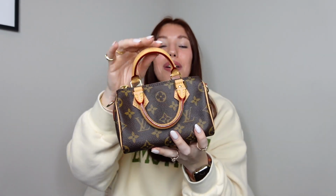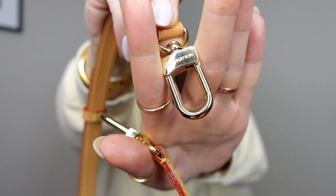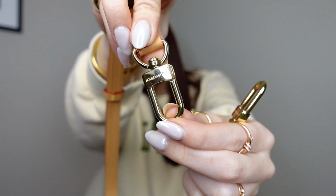I'm so happy. Oh my God, look, it's so cute. And it comes with its own crossbody strap. This crossbody strap is detachable. Thank God. I never owned the original Nano Speedy because I did not like the fact that you could not remove the strap. So they listened to us and they gave us a new one. It says Louis Vuitton right on there. They gave us a new one where you can remove the strap, and I'm so happy about it.